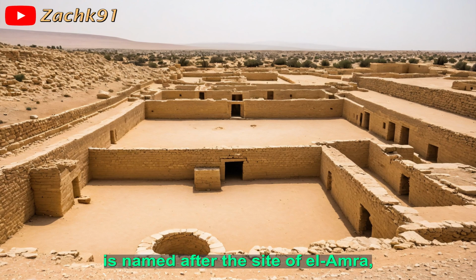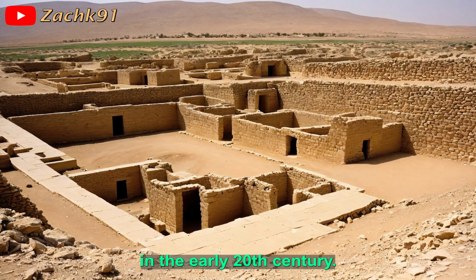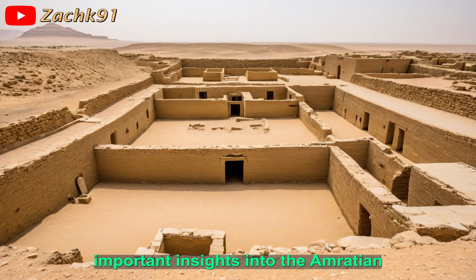Amratian culture is named after the site of El Amra, where it was first identified by archaeologists in the early 20th century. The site of El Amra, located in Upper Egypt, provided important insights into the Amratian way of life and cultural practices.